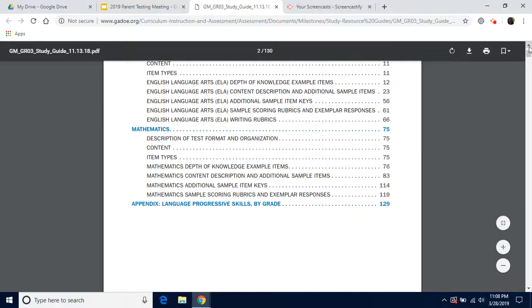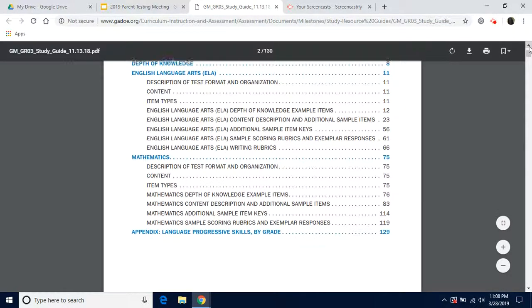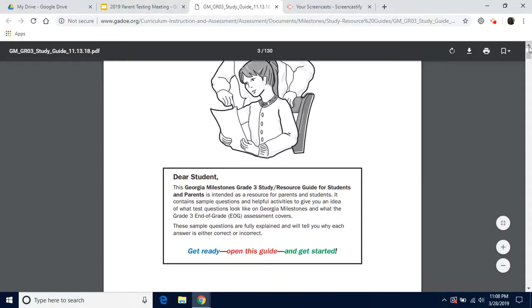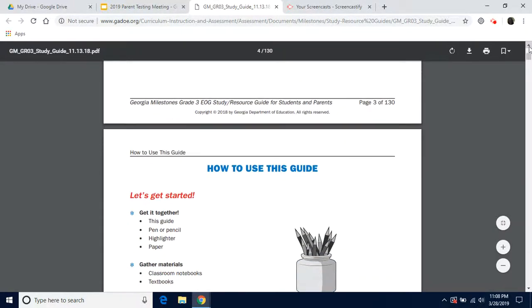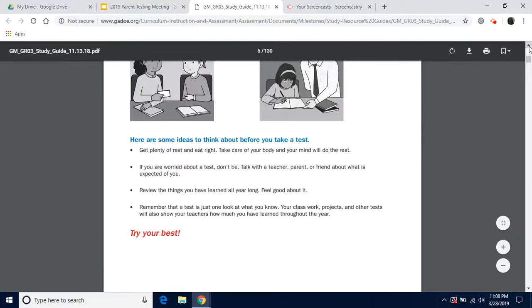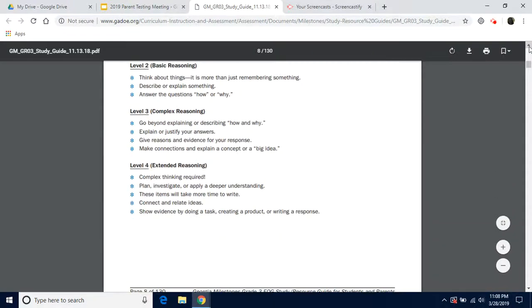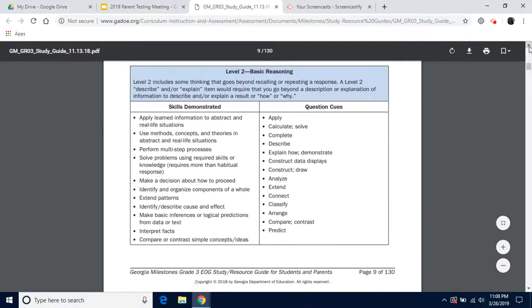Because it is third grade, you'll notice that we have just ELA and math. It starts off with talking to the students and just giving them some tips and guidelines about ways to be more successful. It also goes down and has a couple of sample questions that you can look at.